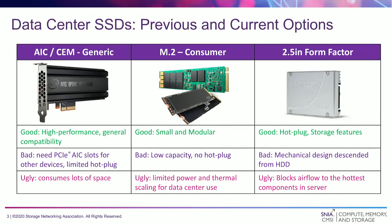So where are we at today? In the data center today, the form factors used for PCI Express SSDs are the add-in card, which is the card electromechanical spec from PCI SIG. We have M.2, which came from consumer laptops and mobile devices, originally developed for small and light systems. And then we have the venerable 2.5-inch form factor, which many of you know derived from the hard drive form factor that fits in a standard chassis in a server.